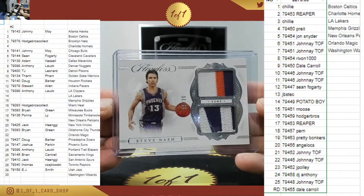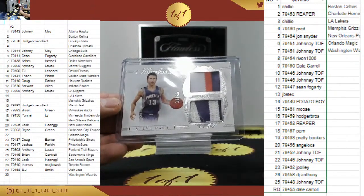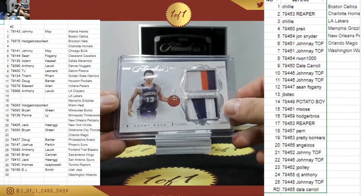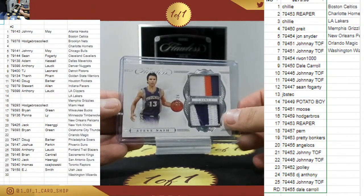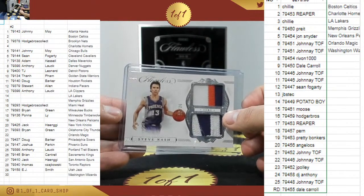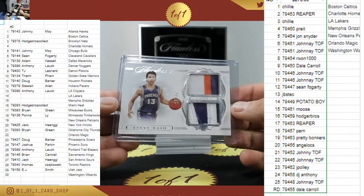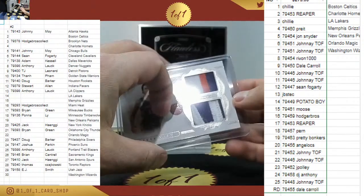Next card, Steve Nash. Snyder. Where's John Snyder at? Did you get into this? Let me look. Snyder. You have number 5 in the serial number filler. Phoenix Suns. This is Josh Parkin.